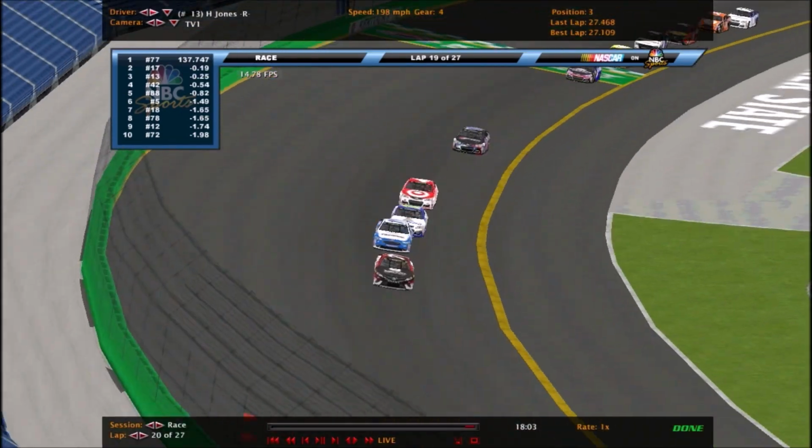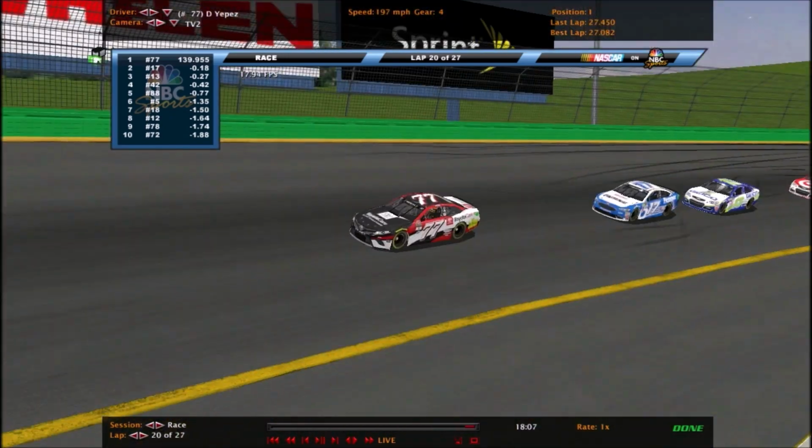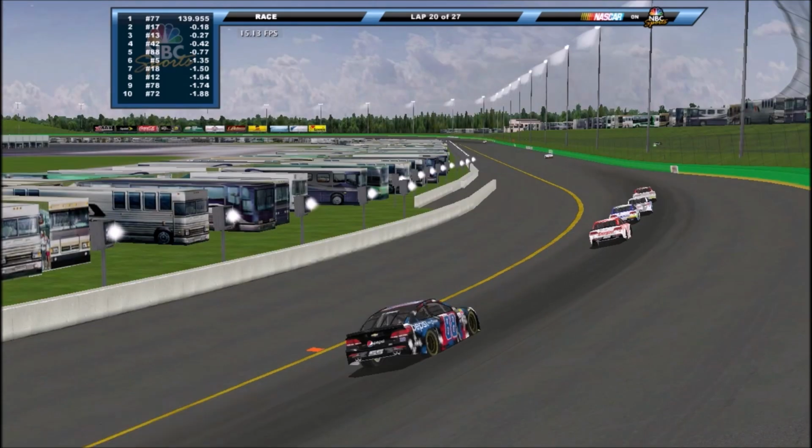You see the lap cars right up front there. That's Dylan Abrahamian in the 21. So we'll see how it plays out this time, as hopefully they catch the lap cars in a better spot here.